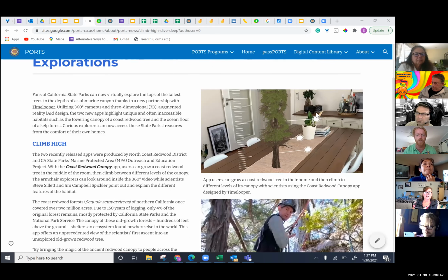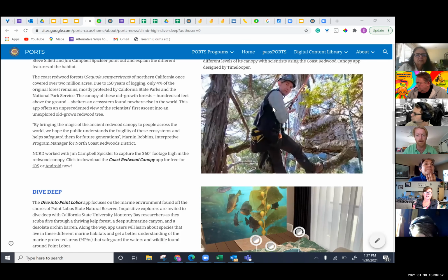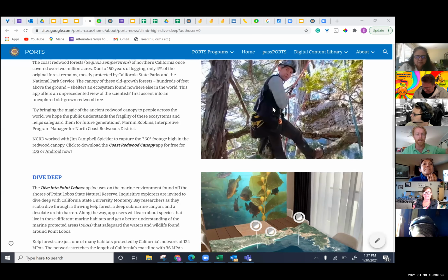And you'll see here, this is just one image that was captured from within that 360 video that you'll have a chance to explore. We have a scientist and we also have an interpreter in the tree sharing about the ecosystem in the canopy of our redwoods.